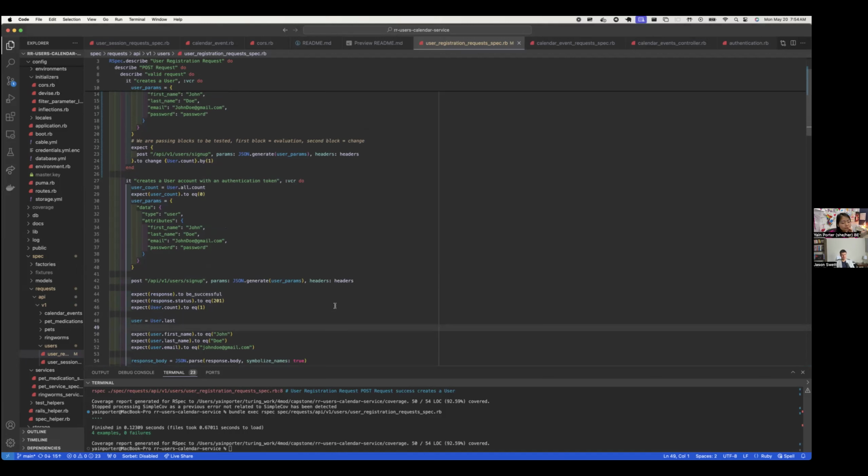And maybe it's just incumbent on me as a programmer to know the tools and to know what expect response to be successful means. Or maybe the obligation is on the test writer to make it more clear. I'm not sure what my opinion is on that. First, can we just look at some docs and see exactly what expect response to be successful means?